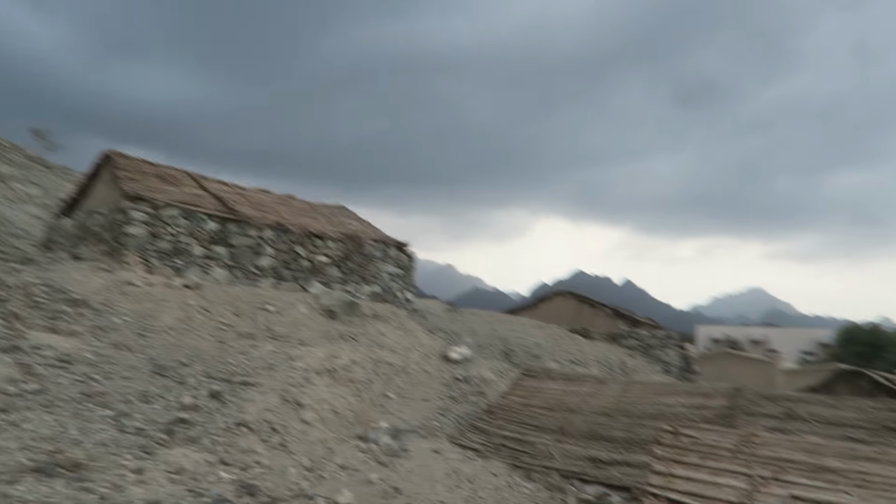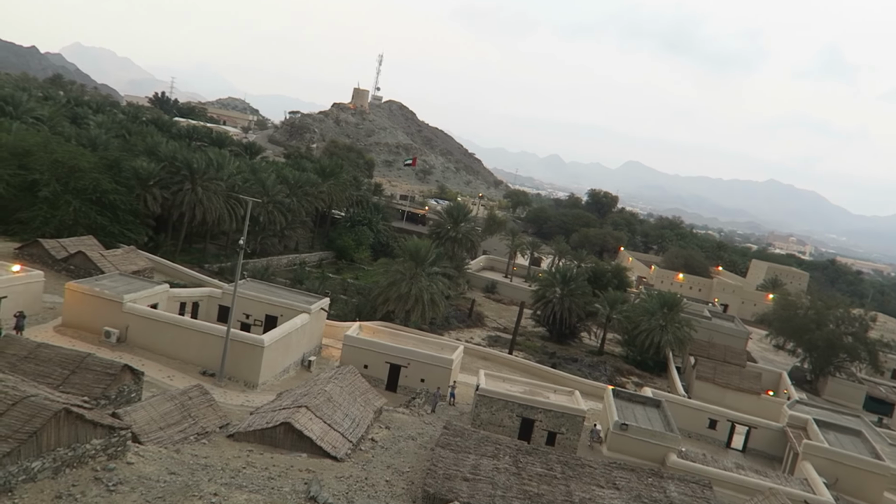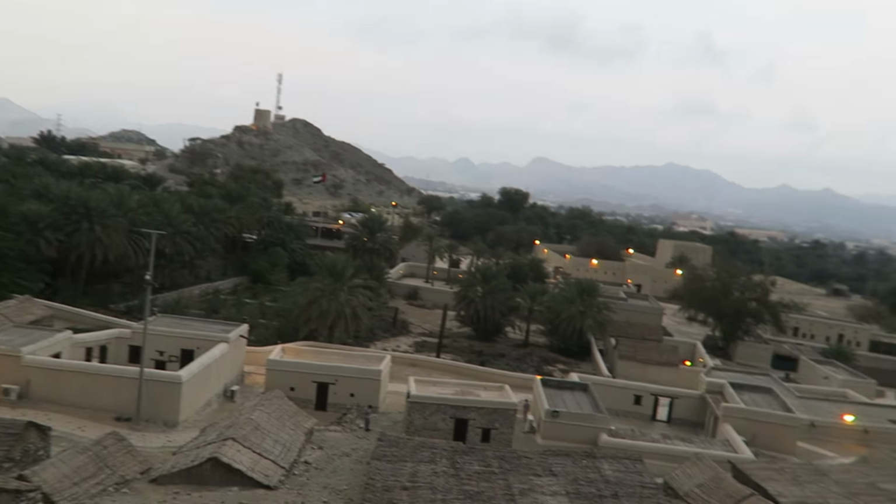I'm going up the fort, nothing can stop me now. I'm going up. Woo! I'm here. Wow, you can see a lot from here. This is the whole village. And then this is the car.